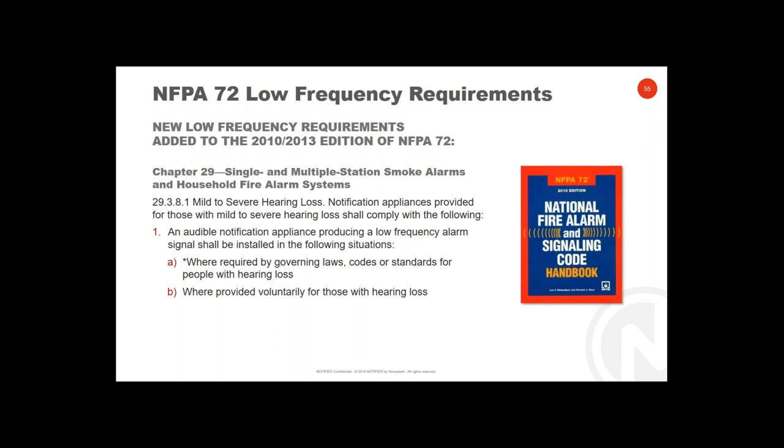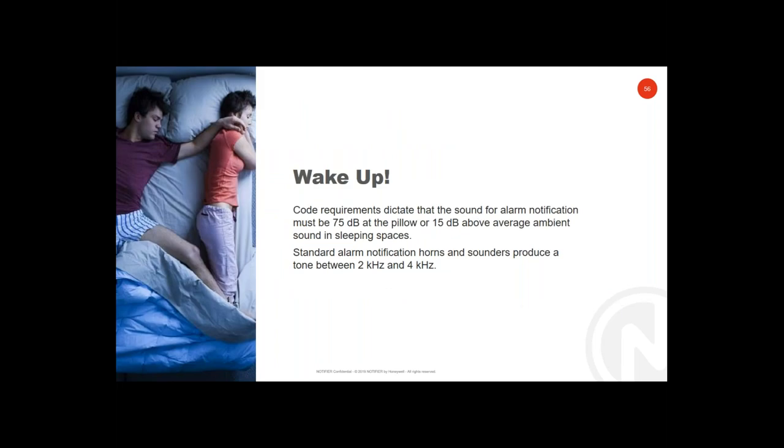So the chapter states that you are required to put an audible appliance in the sleeping room, and that appliance must be able to produce an alarm signal at a low frequency, specifically centered around 520 hertz, and it has to be of a square wave format. Code requirements do dictate that the sound for the alarm has to be 75 dB or higher at the pillow, or at least 15 dB above the ambient sound in that sleeping space.